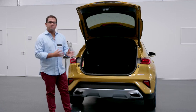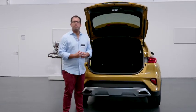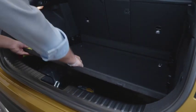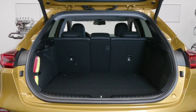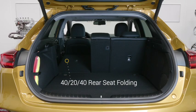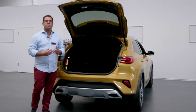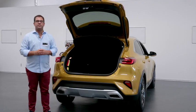And we don't just give large capacity, but we are also doing it in a very versatile and useful way for the customers. We have the dual layer floor, we have extra space underneath the trunk, and we also have the unique feature of the 40-20-40 rear seat folding. This is very useful when the customers want to carry long items and they can use only the middle folding, or when they want to fold the sides of the rear seats.